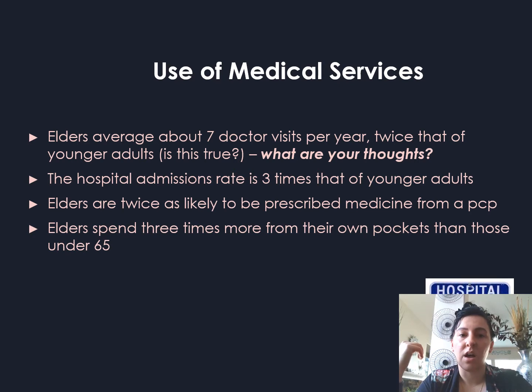Older adults are twice as likely to be prescribed their medication from a primary care practitioner, and older adults spend 3 times more money from their own pockets than people who are younger than age 65. Okay, which is probably something we already would have assumed.